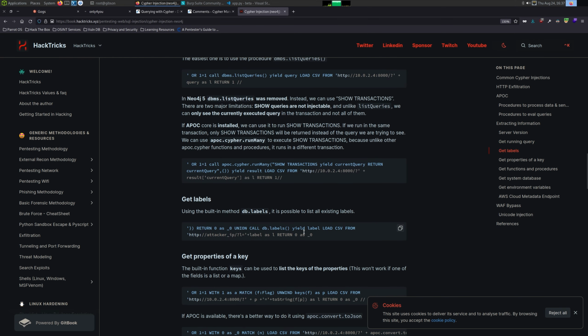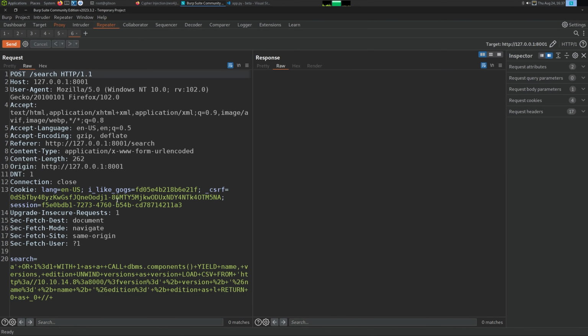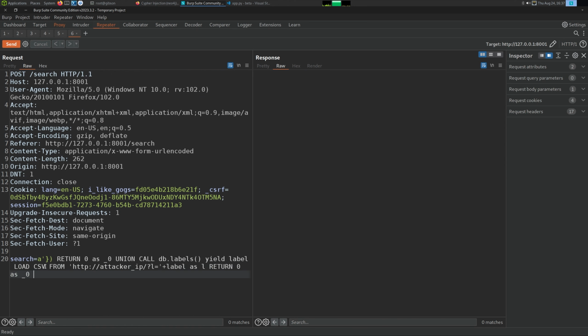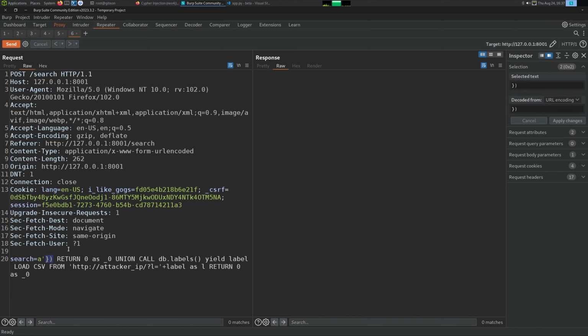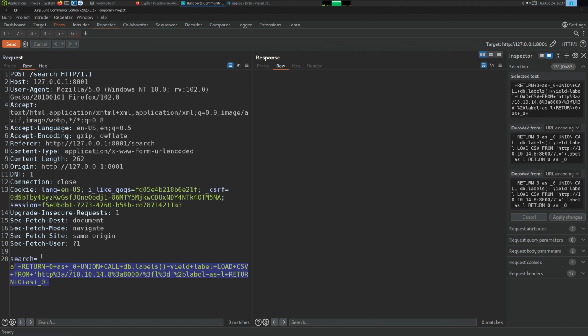So the next step in this is to start extracting actual data. And to start off, we're going to do this one. And labels, this is kind of like tables, I guess. Or maybe, yeah, tables, I think would be the closest thing that you'd be familiar with. So let's grab this. Go over to Burp Suite. And then I'm going to paste this one in. And we don't have this squiggly parentheses, so I'm just going to get rid of it. And then we want to do 10.10.14.8, 8000. And then send this query.